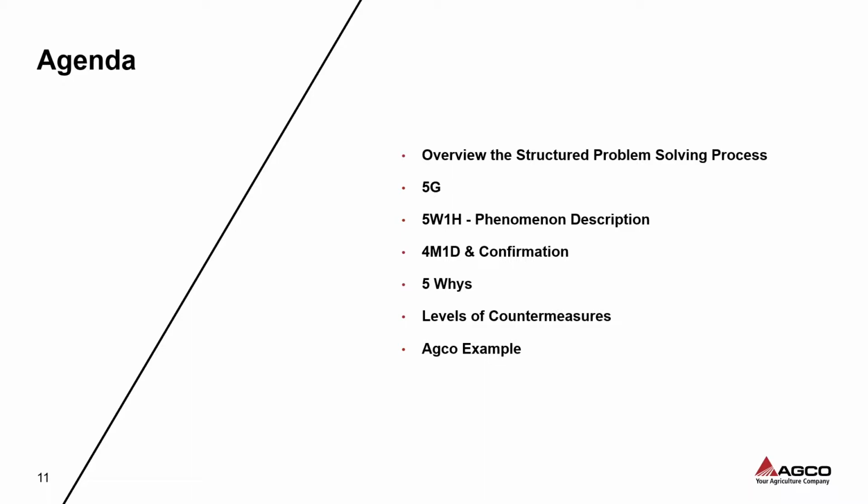So what we did is develop this structured problem-solving process for our Heston facility. And the tools that we use that we'll cover today will be the 5G process, the 5W1H or phenomena description, our 4M1D and confirmation, 5 Ys, and then the level of countermeasures that are enacted when we define the root cause. Once we get through that piece, we'll go through an AGCO example on how we use the tools.